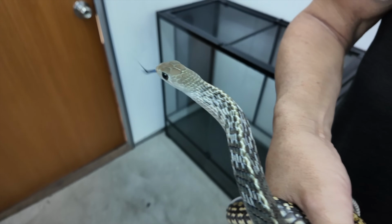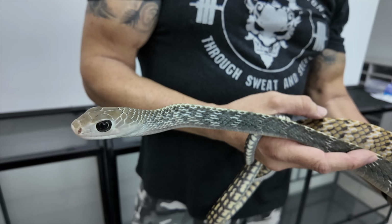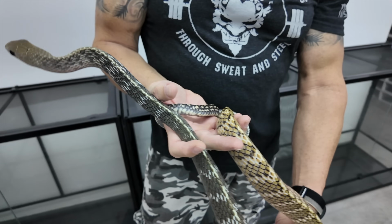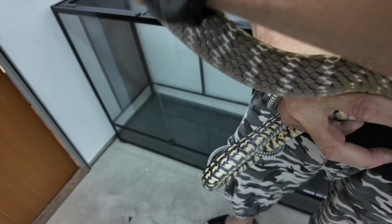But this one is amazing. The Malaysia animals, like I say all the time, I don't want to sound like a broken record, but they're usually lighter and they're more banded and they're just different. The tail pattern is different. It's dashed like this, but these animals are incredible.